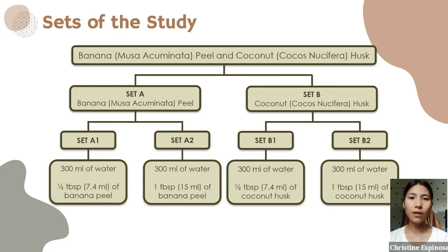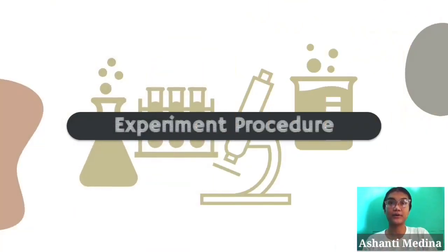These sets were constructed by the researchers in order to produce environmentally friendly paper. Similarly, the setup serves as an instrument for the researchers to conduct a series of analyses and trials on its characterization. Now, let's proceed to the discussion of the experiment procedure. The researchers began to gather the ingredients needed for making the products. We got 18 pieces of banana peel at the Angel Banana Dealer. Then we put them in a small Tupperware. Next, we got over 20 pieces of coconut husk at Jamie and Neneng's store and put them in a small Tupperware.